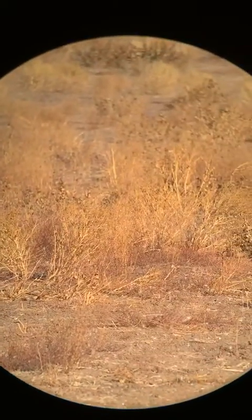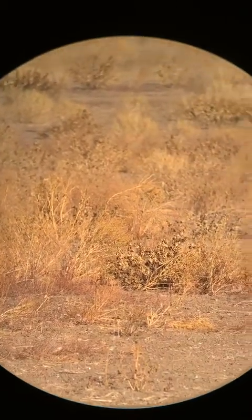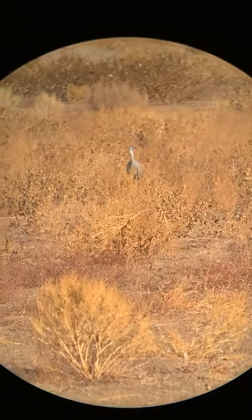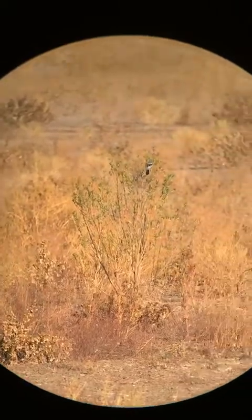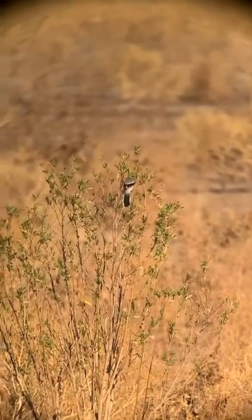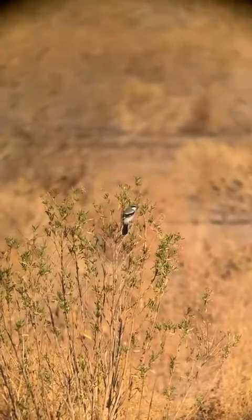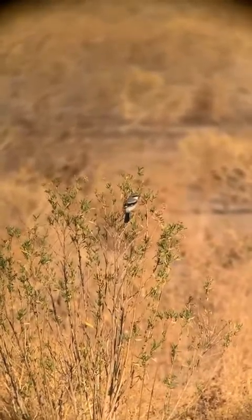Let's see if I can find him again. Oh, he's flown. Is he gonna come back up? There he is. He landed. Okay, where's that green bush at in the scope? There's a crane back there. I am too far left, or too far right. There he is. There's our loggerhead shrike. Nice, beautiful gray, black coloration with a nice black eye mask. That's how you could tell it from like a northern mockingbird right now.